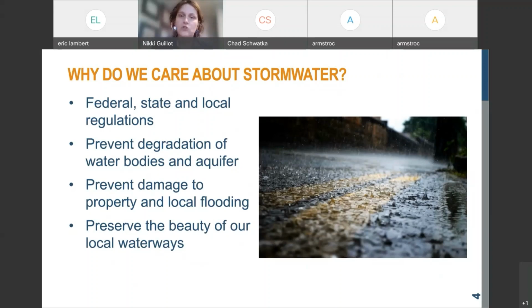The stormwater is trying to get to those receiving waters as soon as possible, and sometimes those flows can be erosive and damaging. So we would really want to preserve our local waterways, and some of our stormwater systems tie into the drinking water aquifer too. So we'll talk a little bit about that.